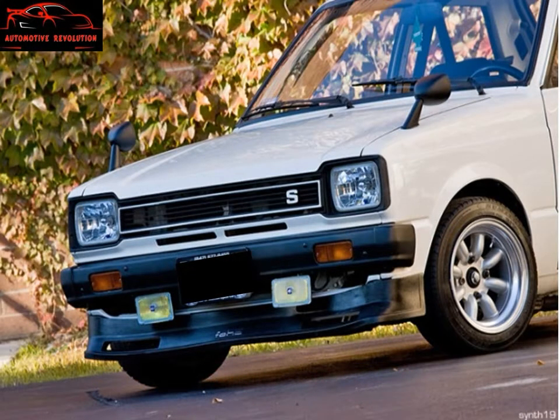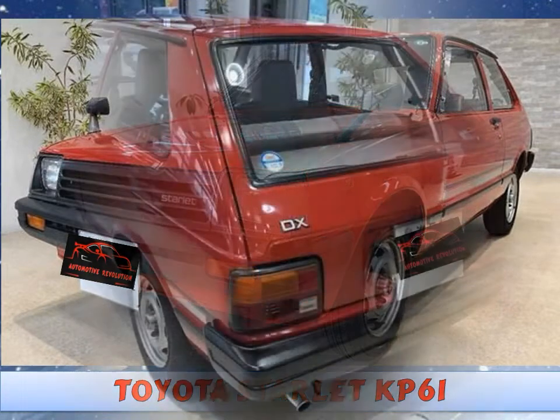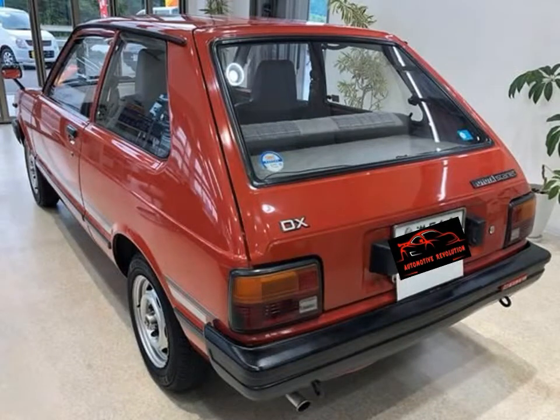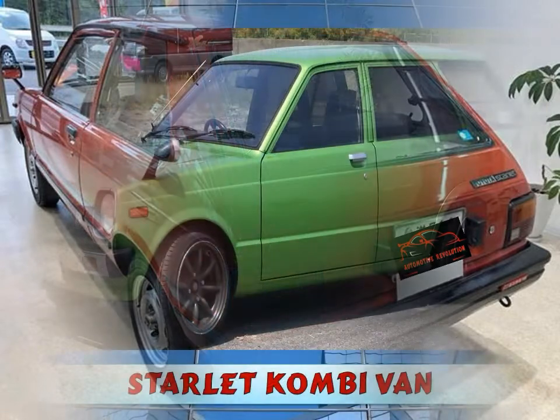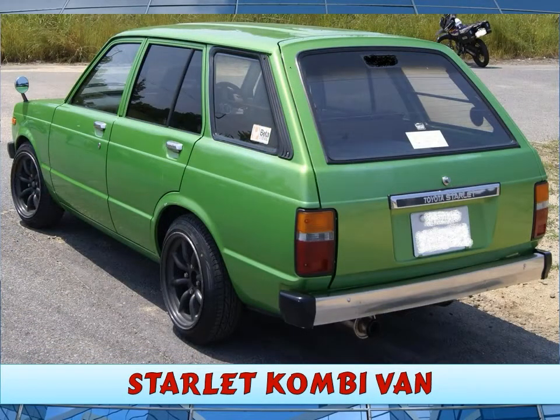In 1980, the Starlet was facelifted to include square headlights. A second facelift followed in 1983 to incorporate a slant-nose front end and a new lower hatch opening. A longer 5-door wagon variant, also known as the van, was sold in Japan and certain Asian and European markets. The van arrived in October 1978, where it was equipped with the desmogged 3KC engine.